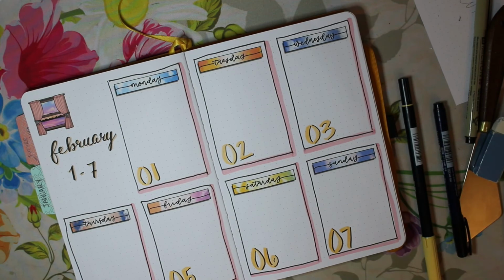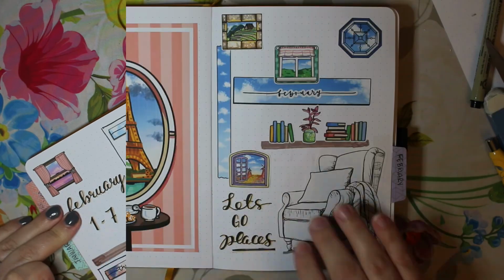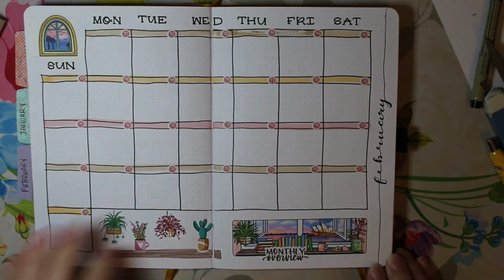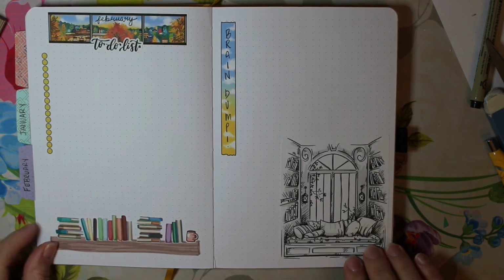So I just kept it really simple. I'll just use this for tasks, and then I tend to journal a little bit because my memory's not the best. But this is just a little flip through. I'll fill in all my things later.